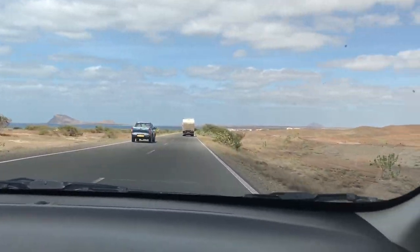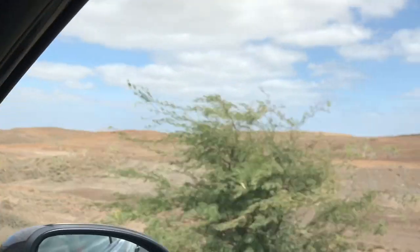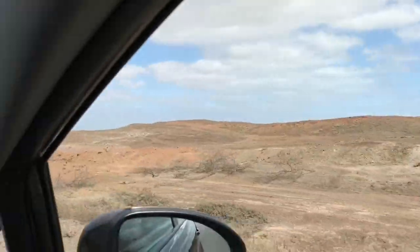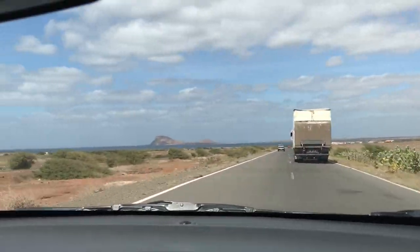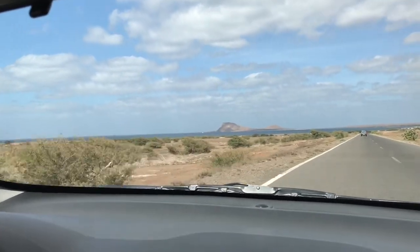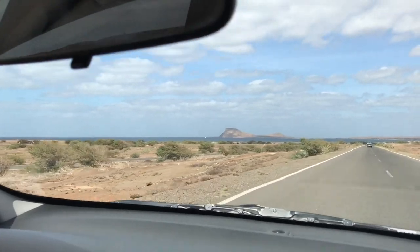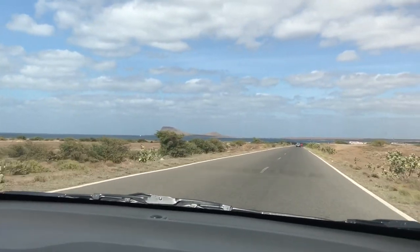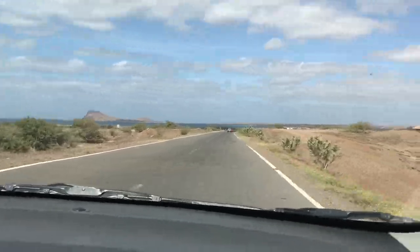We are in Cape Verde, on the island of Sal, and we have rented a car. So we are driving along the roads. Now, we have no map or sat nav. There are only a couple of roads on this island, and so we thought, well, you can't really get lost, so let's just see if we get where we wanted to go.